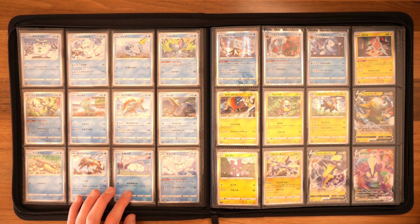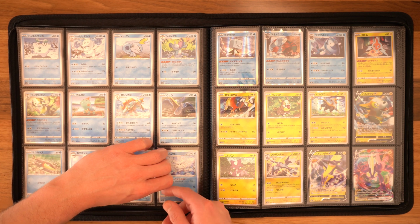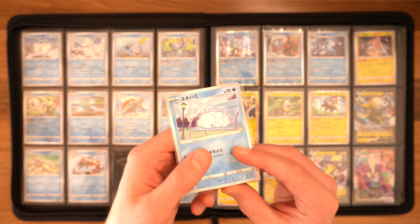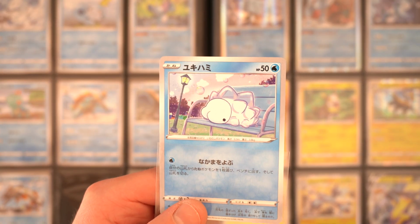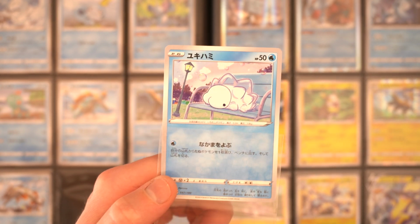The Snom, this is a classic. I think this was the first time we saw this Snom? I feel like it was, because Snom sitting on a park bench is just a vibe. Oh, I got a little bit stuck there. Sometimes that happens with side loading binders. Yeah, Snom on a bench. Do I need to say any more? Snom on a bench. That's it. Take it. There's a shiny in this set.